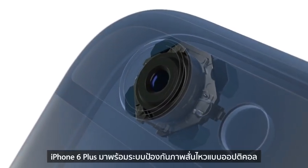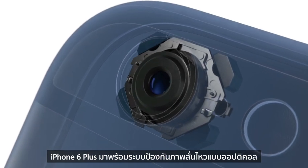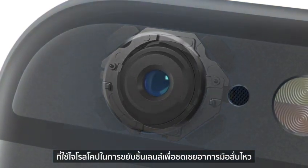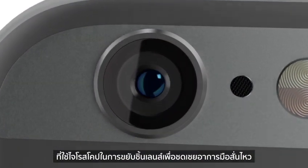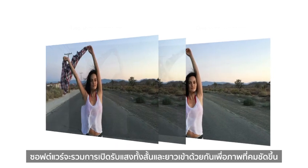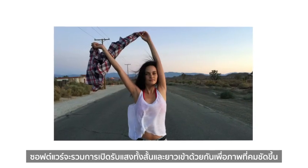iPhone 6 Plus features optical image stabilization. This uses a gyroscope to compensate for the movement of your hand. Software then intelligently fuses short and long exposures to create sharper images.